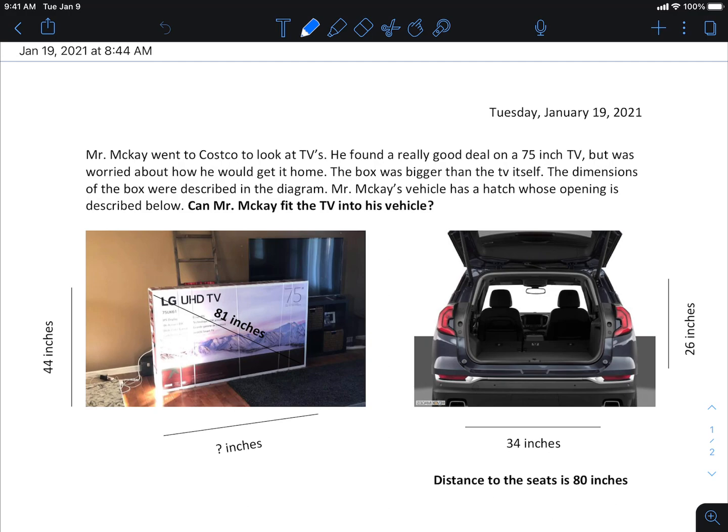So I was in Costco. I found this really good deal on a 75-inch TV, but I was worried about not being able to get it home. The box was bigger than the TV itself, which you can kind of see in the picture, right?